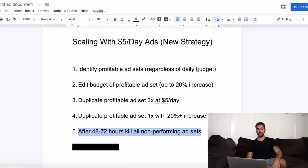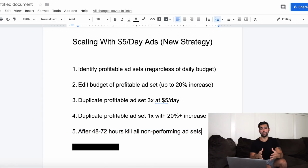So after you've done that, you want to make sure you clean these up. After 48 to 72 hours, because you need to give these new ad sets time. They are new ad sets. Even though you duplicated from a known winning ad set, they are new ad sets with new IDs. They still have to go through a learning process. You don't want to just kill them after 24 hours.